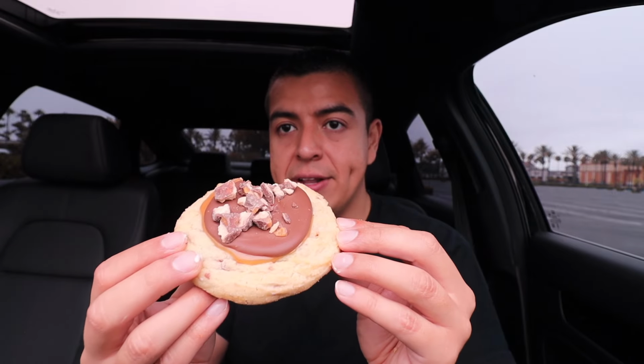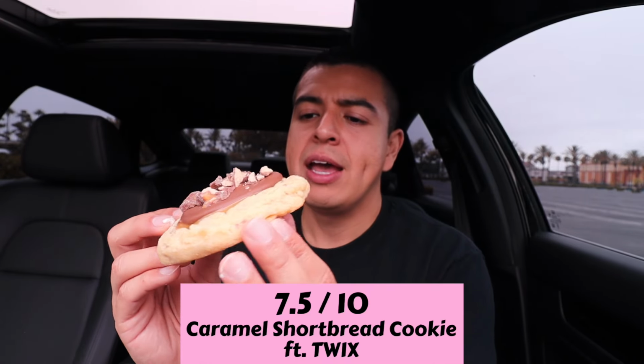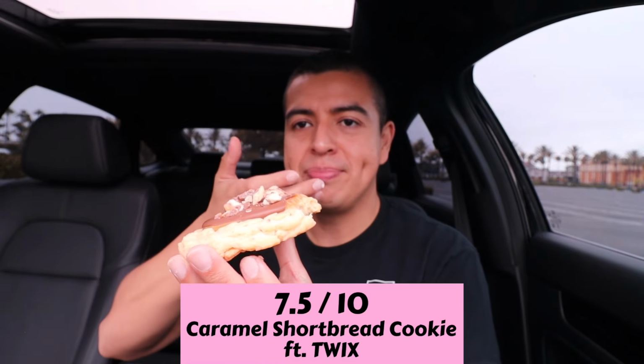But the cookie is very delicious. It's a shortbread vanilla cookie. Love it overall. And if you love Twix and you love caramel, definitely get yourself this cookie. I'm gonna give this one a 7.5 out of 10. And some of the caramel got stuck like the top of my mouth, so be careful with that. This is gonna be very chewy and very gooey.